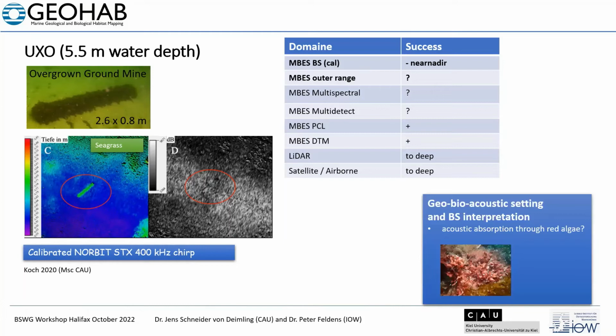But what's the acoustical interpretation? The geoacoustic setting, like possibly the overgrowth. I'm not sure what that is. If it's red algae or it's something growing on top of it. If it's absorbing the acoustic energy, I don't know.